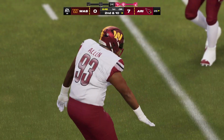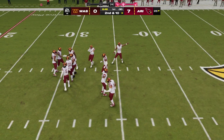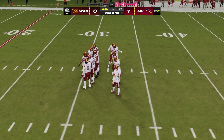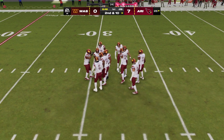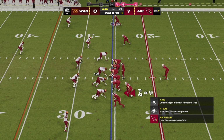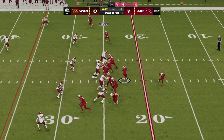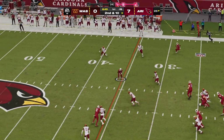Throwing there, but this pass is going to wind up incomplete. That pass just a little bit off. It looked like maybe he tried to force it in there. Game speed, always different, no matter what you do in practice. Can't simulate it, right? So your decision-making, everything has to be a little bit quicker. Sometimes it can throw you off until you adjust.